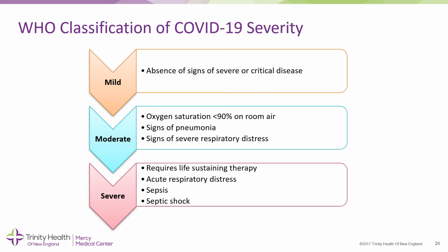So for moderate disease, oxygen saturation is less than 90% in room air, there are signs of pneumonia, and there are also signs of severe respiratory distress. For the severe category, the patient requires life-sustaining therapy. It could possibly be acute respiratory distress. The patient could have sepsis, which could possibly then lead to septic shock.